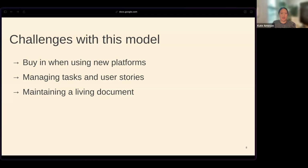The last thing I want to point out is the importance of maintaining a living document. So if it's so burdensome to update a PRD every time you get a new piece of information, no one's going to want to use it. And I don't think any of us want to add a whole other layer of work beyond actually doing the work. So those can be some challenges.